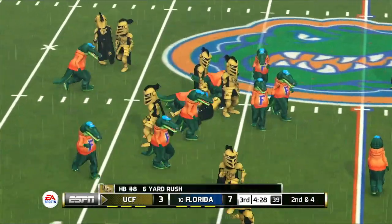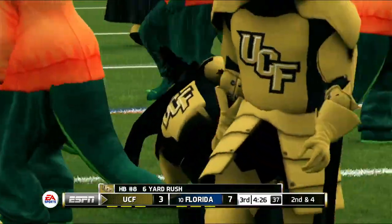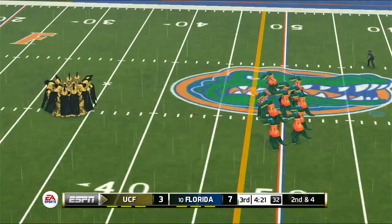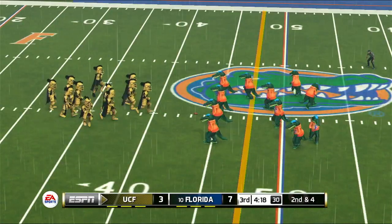Takes it up the middle for a nice run. Good for a gain of 6 yards. So it's second down now, and they need about 4 yards to pick up the first.